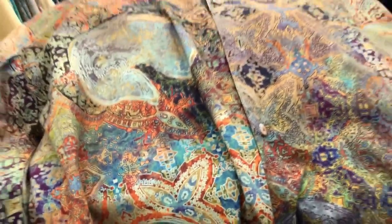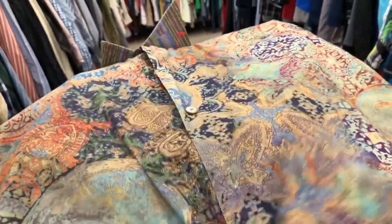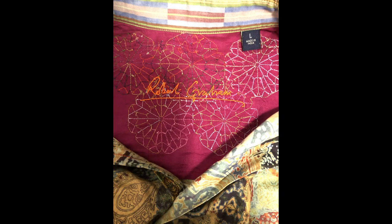This is waiting to be listed, which is tomorrow's work. But I really love Robert Graham, and I wanted to show you how you don't have to know Robert Graham to be able to spot it. Robert Graham shirts almost always stand out. And here I'm showing you a copy of the label. Their inside label is their embroidered name, or his embroidered name.